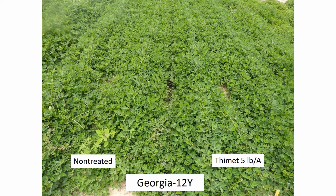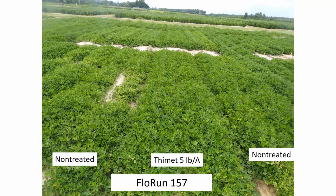This picture shows plots of Georgia 12Y in which there was very little spotted wilt regardless of insecticide treatment. In striking contrast, plots of FloRun 157, in which there was a very noticeable reduction in spotted wilt incidence in Phorate-treated plots compared to the non-treated.